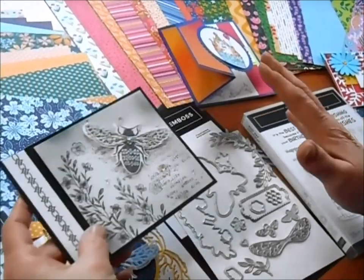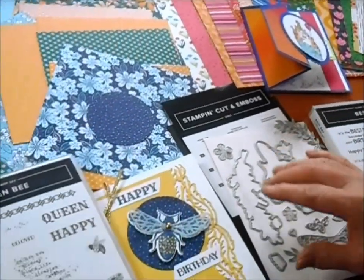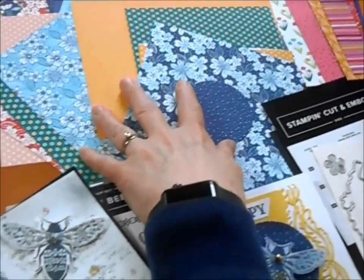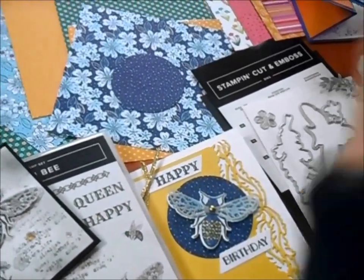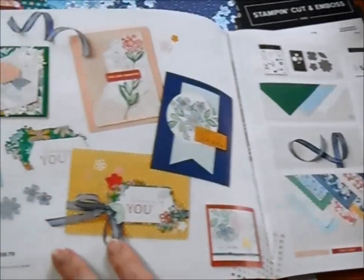A great little stamp set in all kinds of colors and all kinds of ways. And the background of this little piece was done with this Regency Park Designer Series paper. I want to show you where that is in the catalog so you can find it. It's here at the bottom. It's part of our whole Regency Park Suite collection.